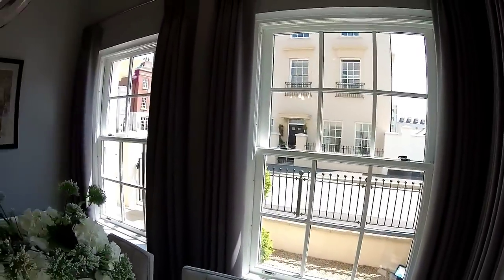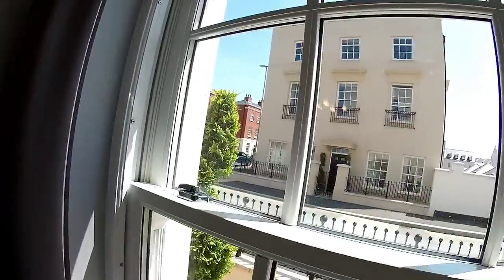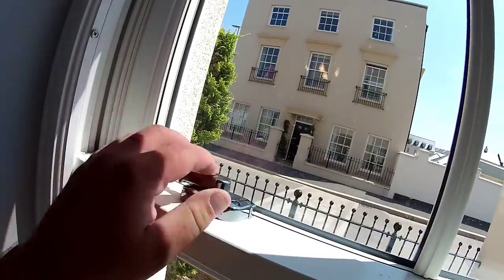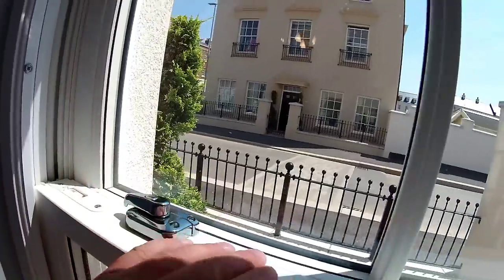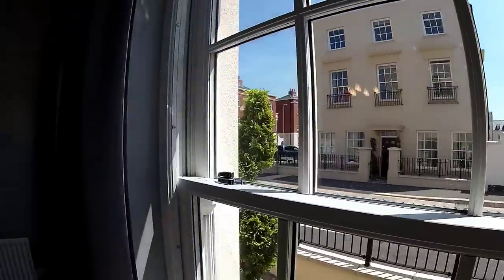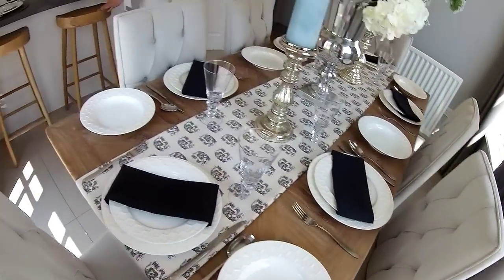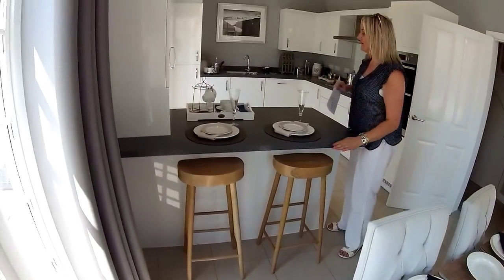The sash windows are just beautiful. Let's have a look at a little bit of detail on these sash windows. You can see the fittings, they're so nice. Got little locks on them as well. Well, this is your dining area. They've got six chairs around the table, but you've also got this breakfast bar here with a couple of stools underneath.